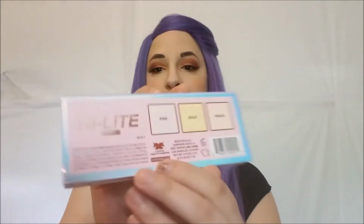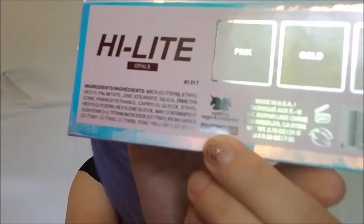But let's just get into the holographical goodness of these palettes. These palettes retail for $38 on the Lime Crime website, and you get 21 grams of product, which is pretty good. They are certified vegan and cruelty-free, as you can see there with the cute little unicorn. So they definitely do have that going for them.